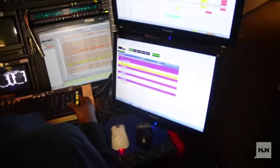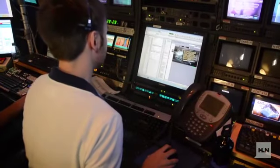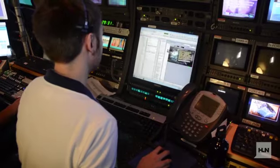Althea is controlling it with this special EGO program. Kyle is letting her know exactly which graphics he wants her to use. And Eddie is helping pull up the words.